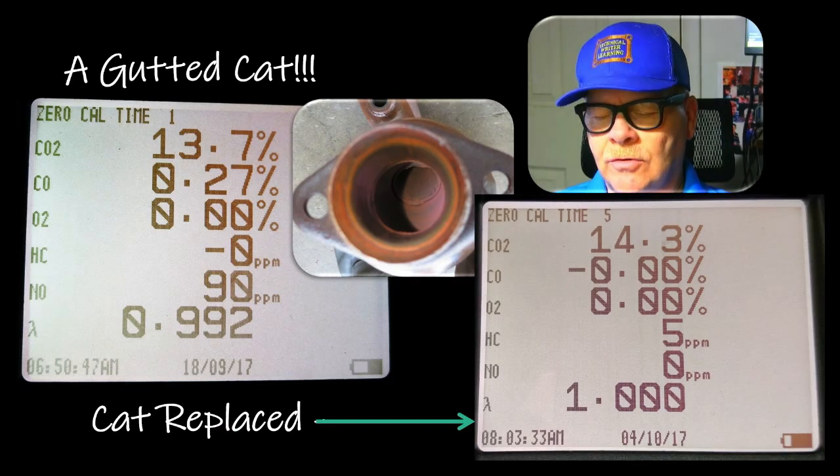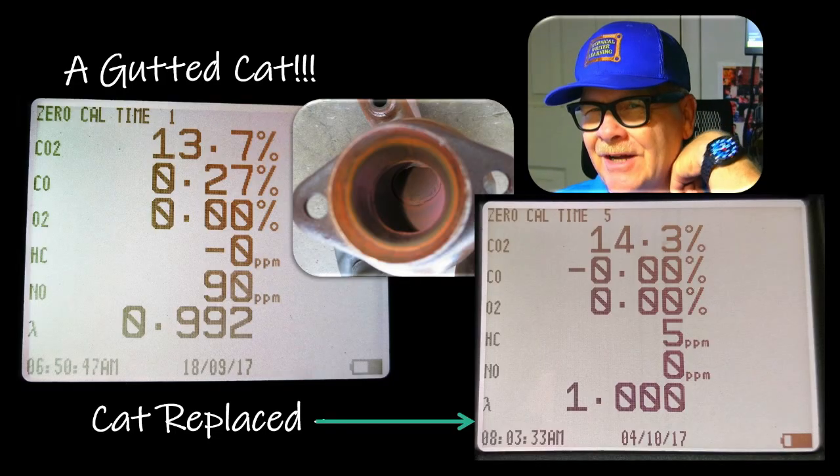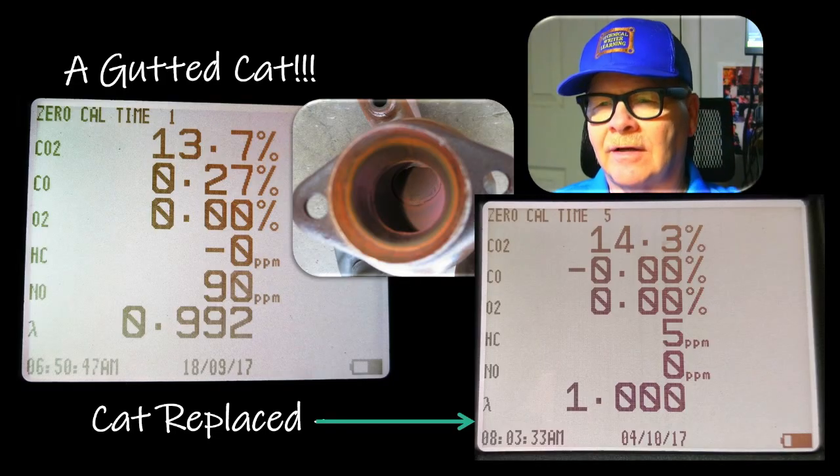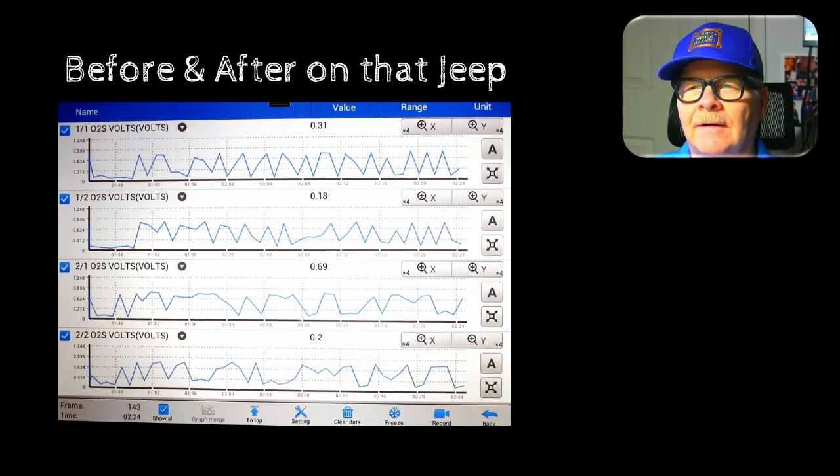Of course, he had codes and that kind of thing, and that's one of the reasons. This Jeep here belonged to a doctor, and he basically wanted it fixed back the way it was supposed to be, so the check engine light would go away and all that. Now this is that same Jeep. This is what the scan tool looked like.